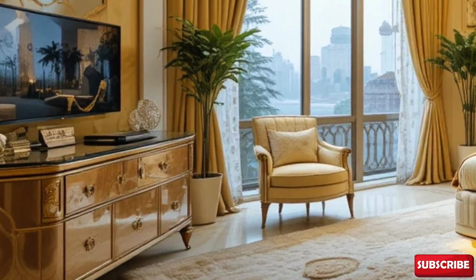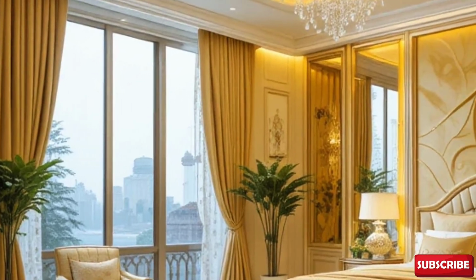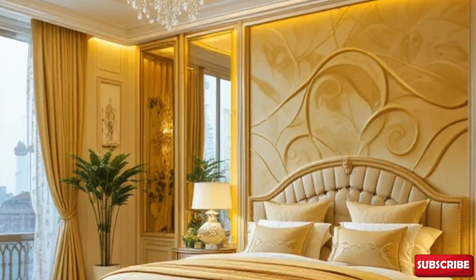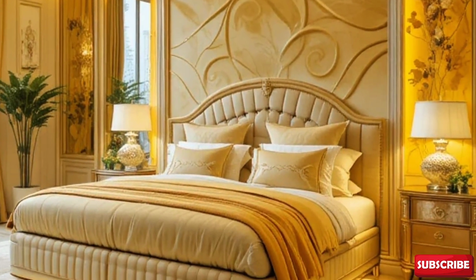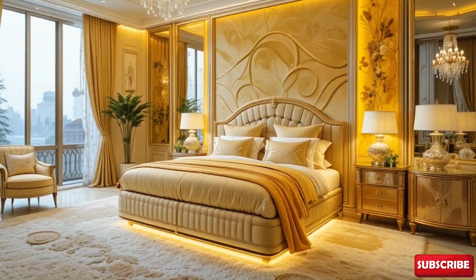And the bathroom? It's next level. Dual vanities, a rainfall shower with adjustable LED mood lighting, a heated toilet seat, and marble flooring. It all feels like a high-end hotel, not a moving vehicle.